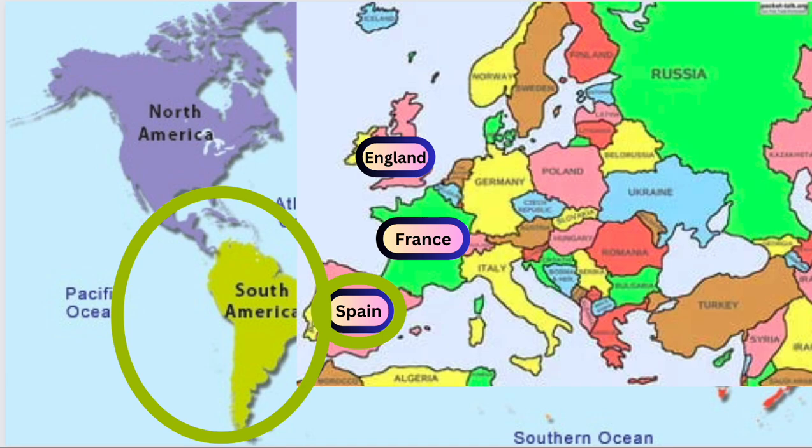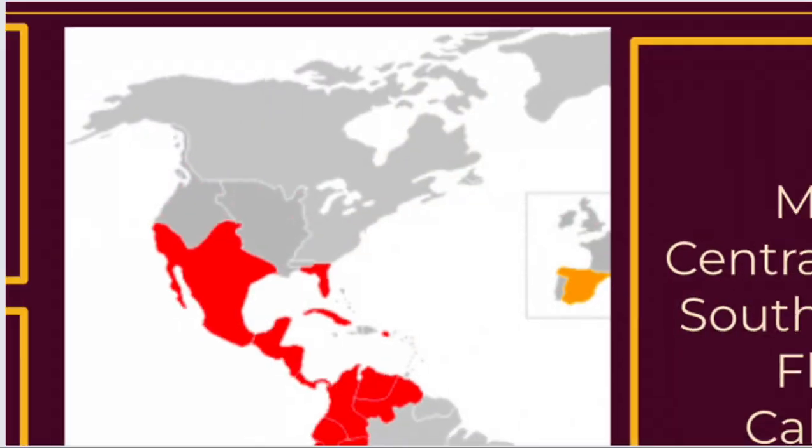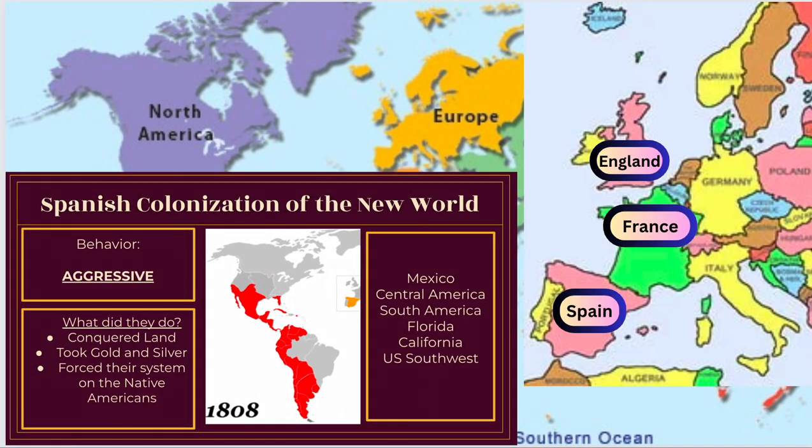Specifically, we're talking Spain, France, and England. So we'll see Spain take some land where those green circles are, more specifically Mexico, Central America, South America, Florida, California, and the US Southwest. And Spain will go into that large amount of area and focus on conquering it.